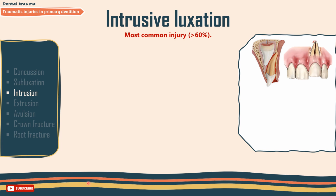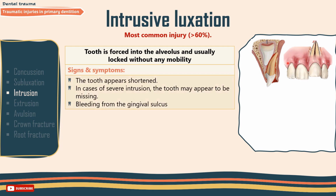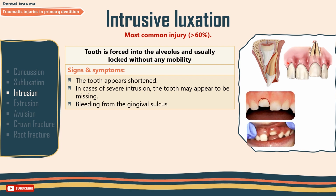Intrusive luxation. It is the most common injury in primary dentition. In intrusive luxation, the tooth is forced into the alveolus and usually locked without any mobility. Signs and symptoms. The tooth appears shortened, and in cases of severe intrusion, the tooth may appear to be even missing. There is bleeding from the gingival sulcus.